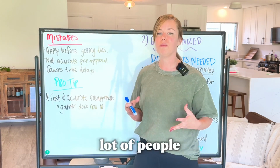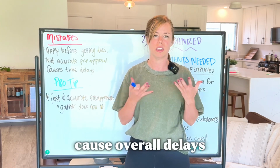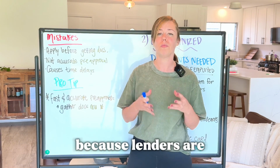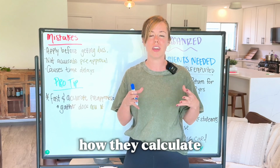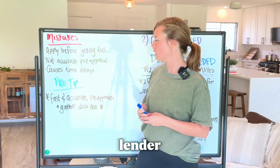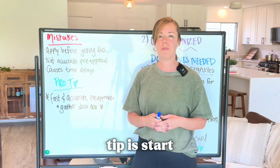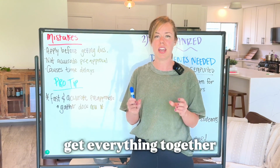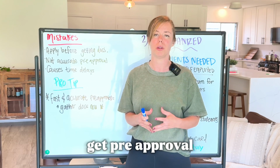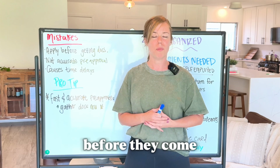Now, here's a common mistake. I see a lot of people applying before they get their documents ready, and this just causes overall delays. This could also cause you to not have an accurate pre-approval, because lenders are very specific on how they calculate income, and it could be different from what you're thinking or what you're relaying to your lender. So a pro tip is start organizing, get everything together now, because in real estate, the faster you get things done, the faster you'll get pre-approval, and the quicker you'll be able to start making offers on the dream homes before they come off the market.